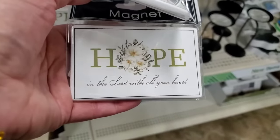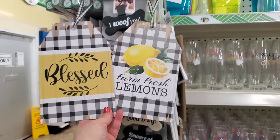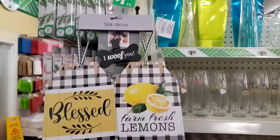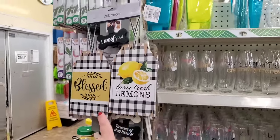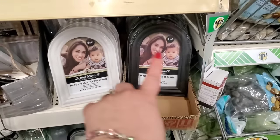Wow, that one's nice. I'm hoping to find those lemon dishes because they're bringing out lots of lemon stuff, guys. They made new, beautiful lemon plates. This one says blessed and farm fresh lemons. You get a 2-pack of these pretty farmhousey tags for the $1.25. Beautiful. And then they do have these really on trend arched photo frames that are 4x6 in the black and the white.